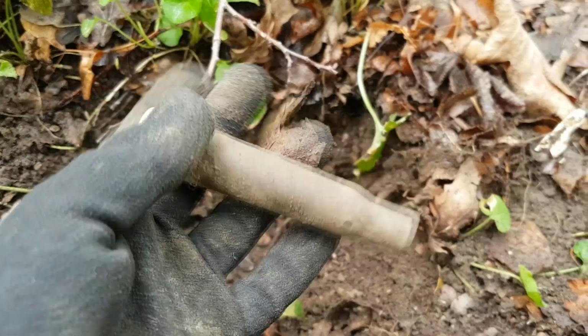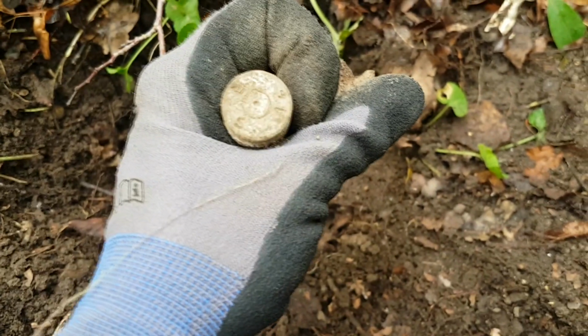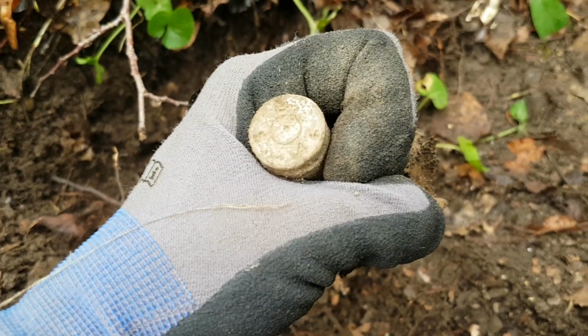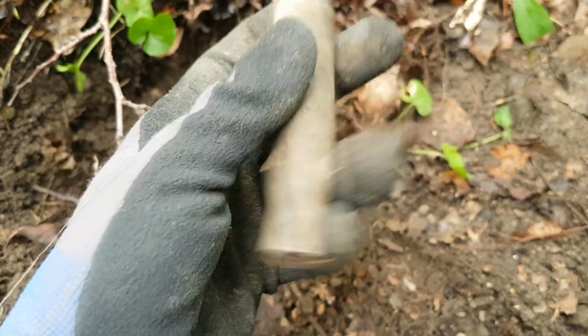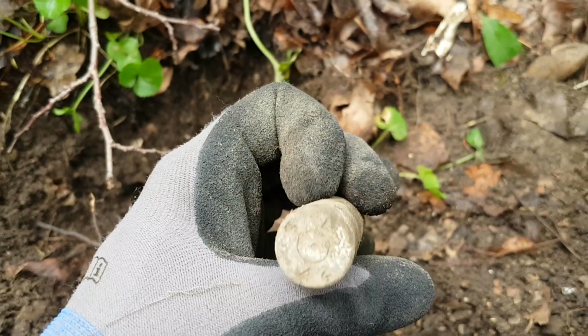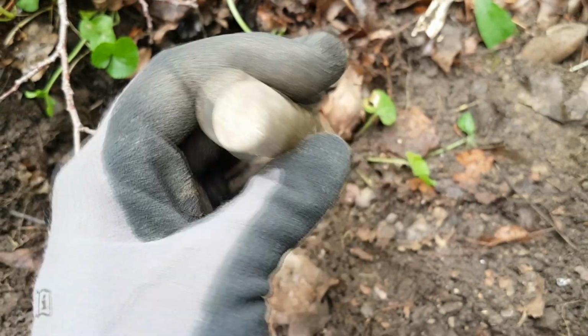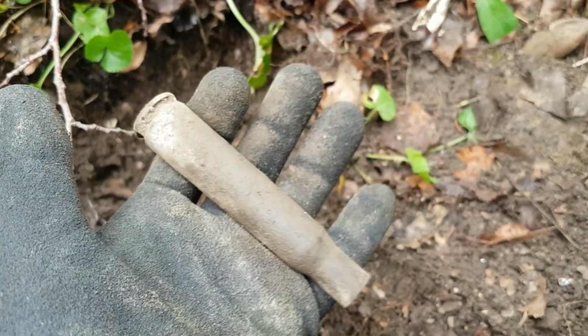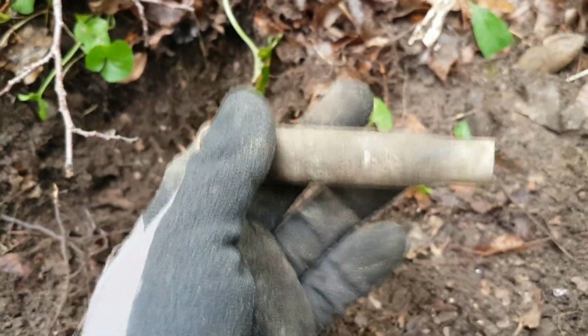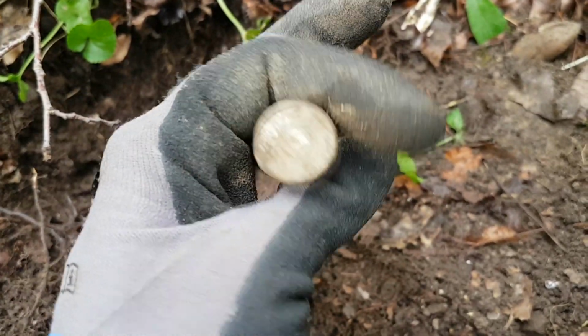Okay, thank you. So we are on a new spot, and finally we find something good. It's an American .50 caliber casing with marking, I think SL, like St. Louis, yes, and 42. So the year of manufacturing is 42, and finally something, because we found only K98 casings, and this is new for me because it's American.